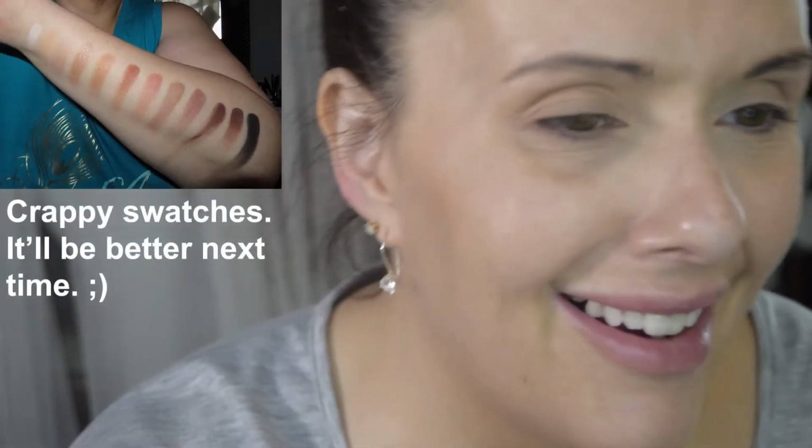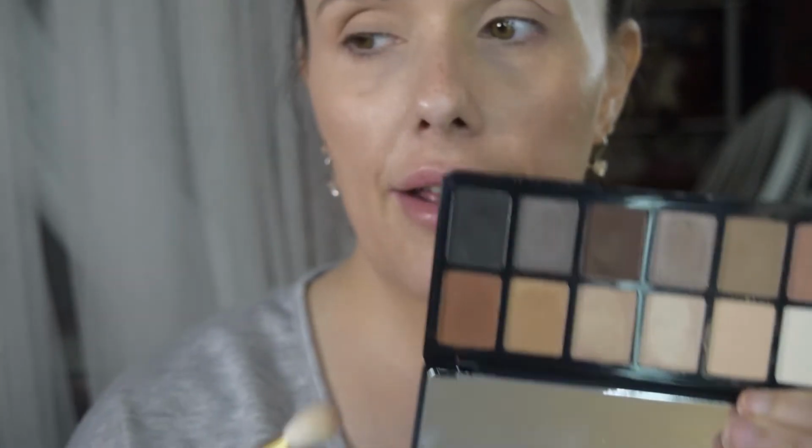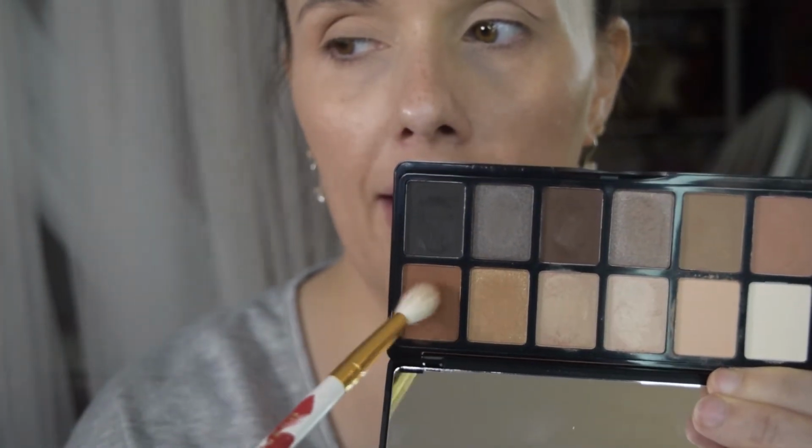I have swatches that I took a picture of. I'll show them to you. Anyways, I have here a Morphe, I want to say an M513, and it's from the Pride collection that came out last year. I just tapped it into this shade right here, and I'm just going to do a real quick all over wash like that.